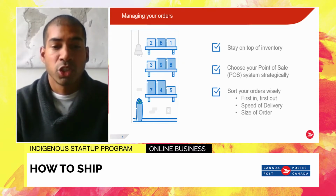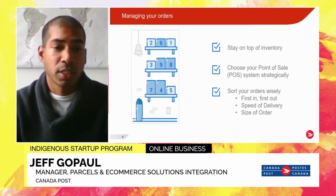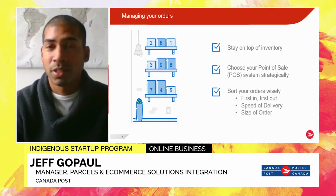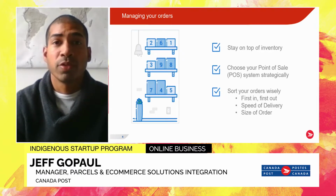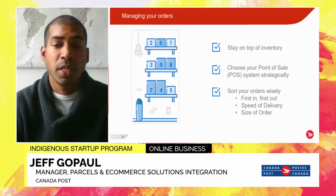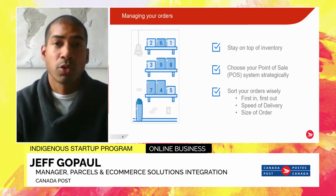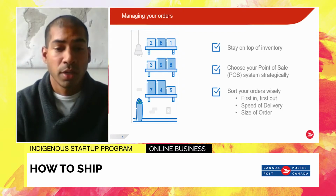Keeping your inventory in check and up to date in your e-commerce system means that when a customer buys a product online, you have it in stock. This practice will avoid disappointment, delays, and scrambling after an order is placed. Next, you want to choose a point of sale system. If you have a brick and mortar and an online store, then using an integrated POS, point of sale, system enables you to keep track of your inventory across both channels. This means when a customer buys an item through either channel, it will be reflected in your POS.